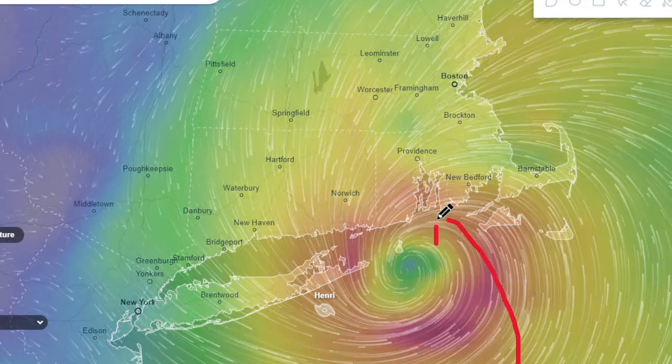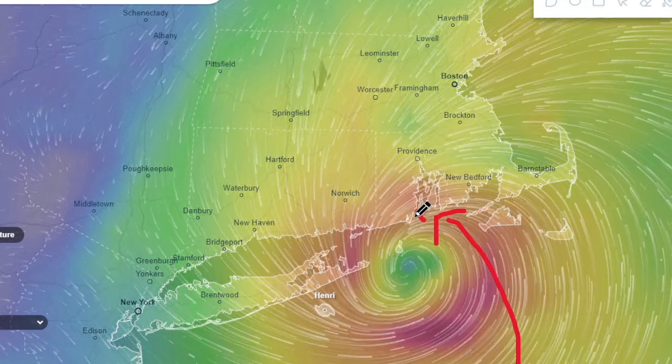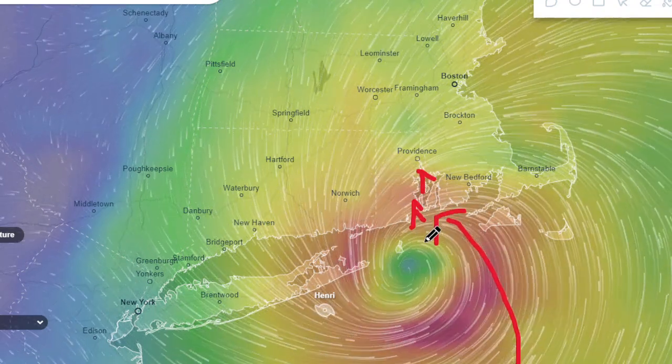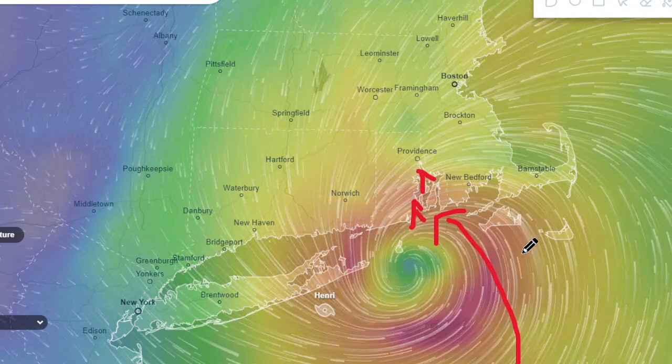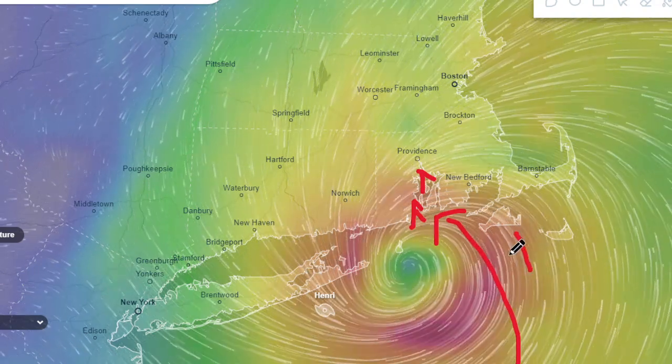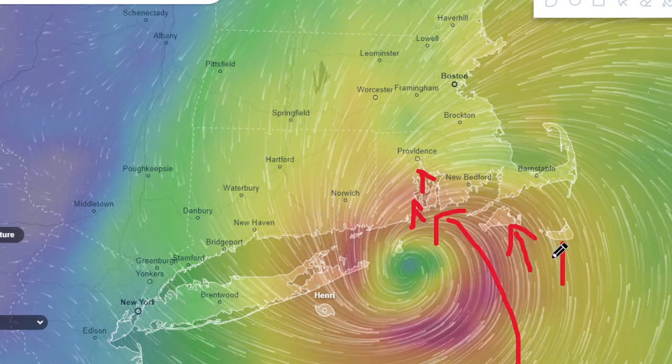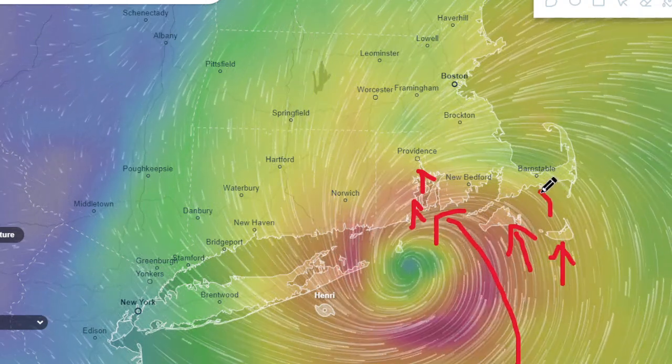It's going to be bad over here in Rhode Island, some of these cities. Maybe even Providence. I know it's a little further inland, but still, that water could be pushed up the river and up through the bay. You could have inundation, storm surge flooding in Nantucket and Martha's Vineyard, as well as the Cape.